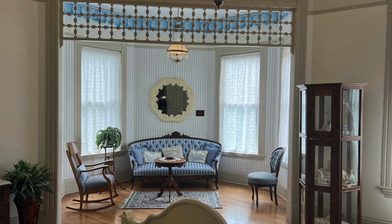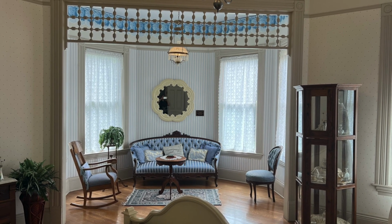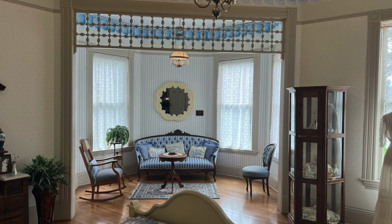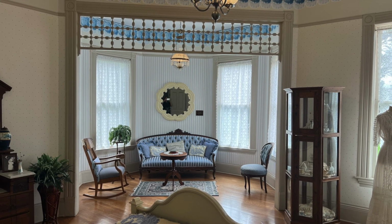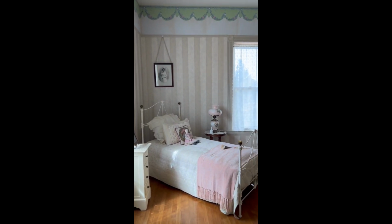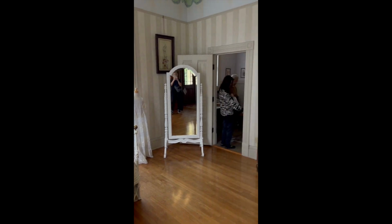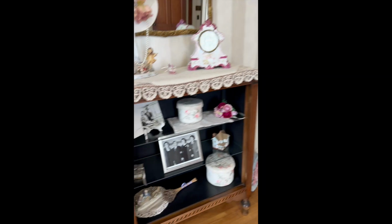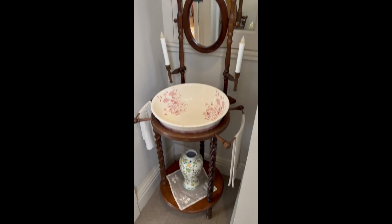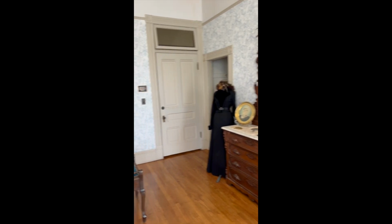One theme I noticed is the area where the bay windows are. They would use this area for sitting areas in the bedrooms. Across the hall is where you'll see a little girl's room. And what makes this one special is that it has a washroom. It's just a simple toilet, but yes, they did have plumbing back in the day. And there's the wash bin to wash your hands.